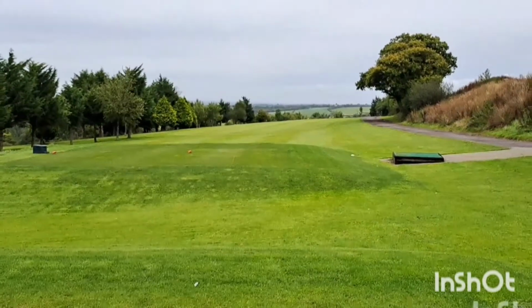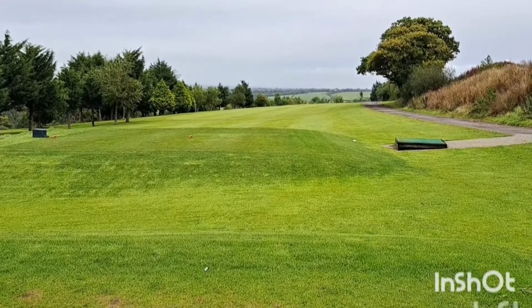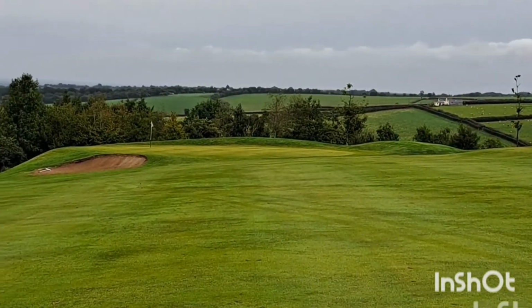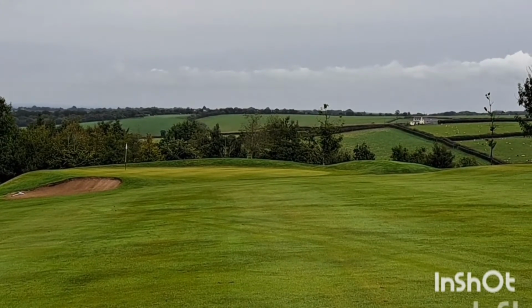This is the opener at the Beeches course at Ashbury. It's 379 yards, par 4. I can see the flag from here, wind behind. I've creamed a drive with the wind behind me at the first. Bunker to the left here, that's the view of the first green. Have to put it out to the right.